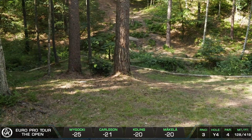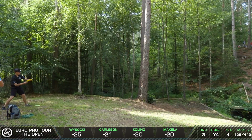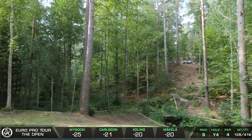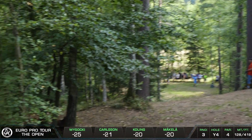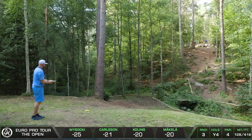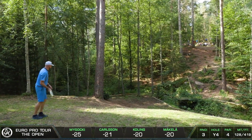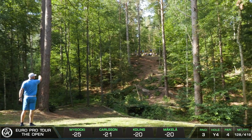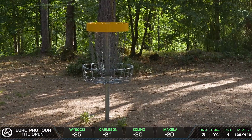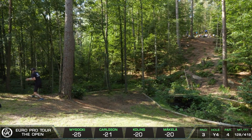And Linus is gonna have a look, but that is a little bit longer than you'd like to be. Oh, wow, it was a little bit too long, so I had to go with the sidearm approach. Oh, that's good. And that's about 6 or 7 meters away there with my MD2.